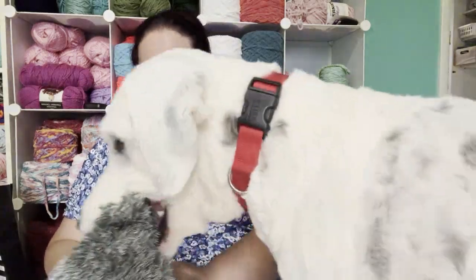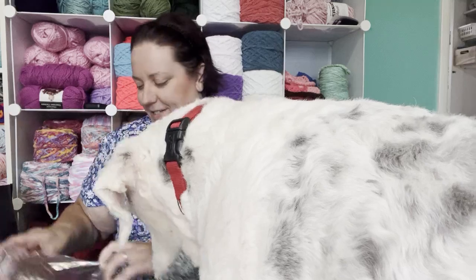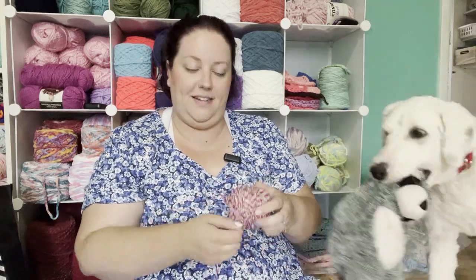Okay, this little baggie was $3. Unfortunately, green tags were not on sale at this one. It was orange tags at that store, but that's okay. All right, go over there. This one's silky smooth. It's nice.